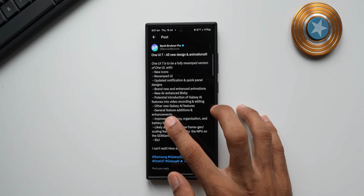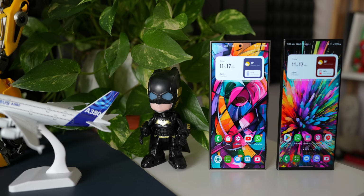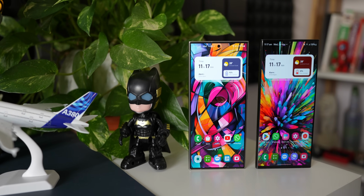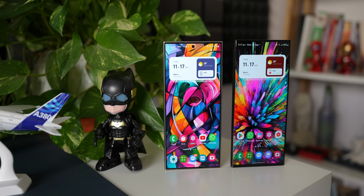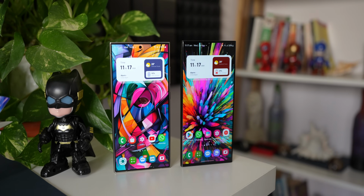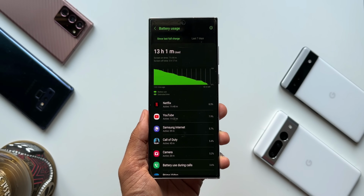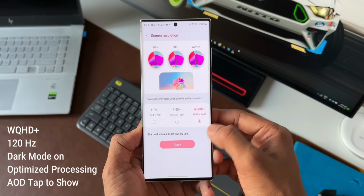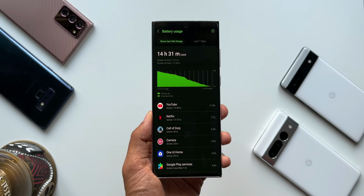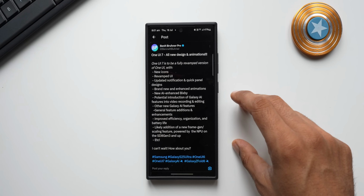Then it says other new Galaxy AI features, general feature additions and enhancements, improved efficiency, organization and battery life. Now the battery life is very important. They have to improve the battery life on all the Galaxy phones. Of course, the latest Galaxy phones are brilliant. We are getting good battery life on the Galaxy S22 Ultra after the One UI 6.1 update. Samsung really improved it on the S22 series, but some of you guys are facing some battery performance issues on the S24 or S23. So the new One UI 7 should fix that battery performance issue as well.